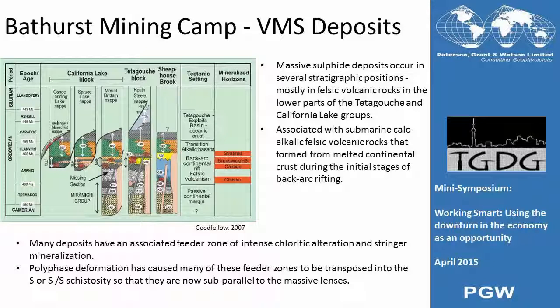So they're in the submarine alkaline units that formed during the back arc rifting. They're also associated with feeder zones, and the deposits have been transposed.